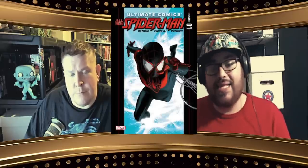Same concept. As a first appearance begins to price people out of the market, they tend to go to that issue number one. Miles first appeared in issue number four, but this is really his first full foray into the comics. This is really where you get Miles as Spider-Man. And I think that this is a massively, massively undervalued book. This is the book that I regularly find those white polybag copies in dollar bins, $3 bins. It was heavily produced.